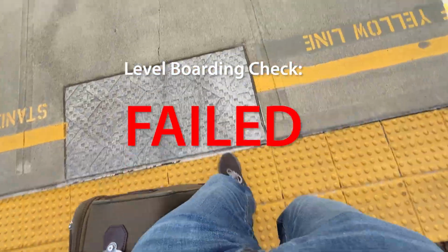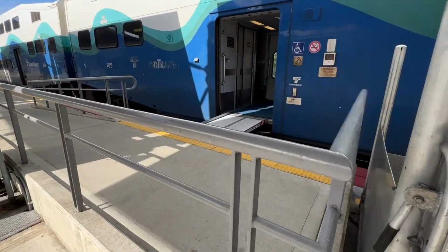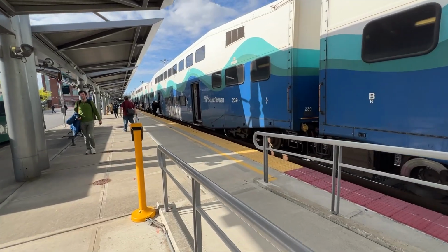The Sounder doesn't actually have level boarding, which is why they need to have these ramps that you see here that connect to a little raised part of the platform. It's good that they're there, but it'd be better if the whole thing was accessible.